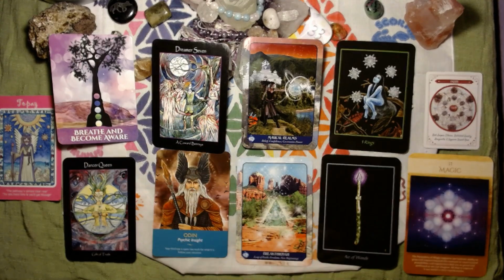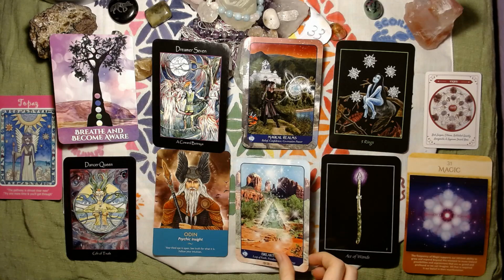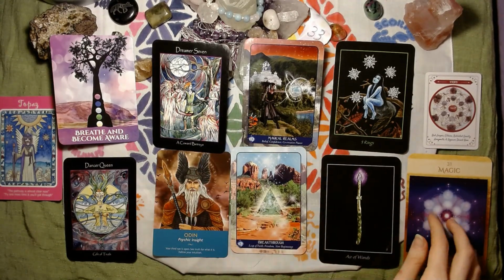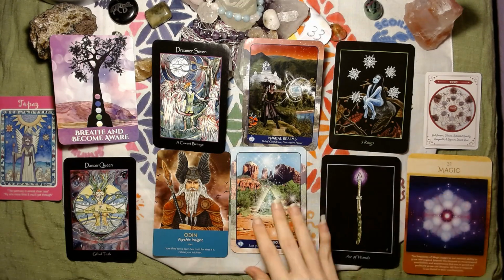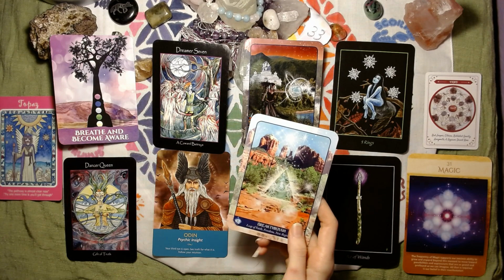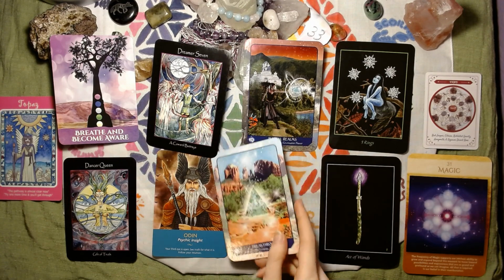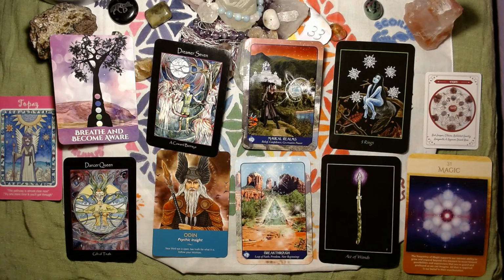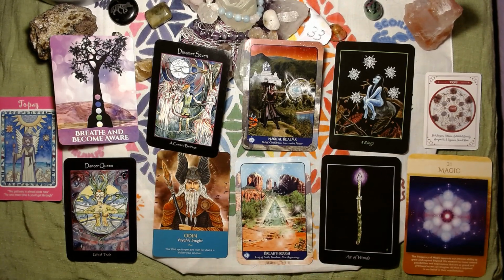So we also have number 4. And 4 is a number, okay, so we have 2 4s. I'm just scanning a little bit. So we have 2 4s. 4 is a number about your internal structures, your stability, as to the logic. So what you're doing is creating a long-lasting structure and a new foundation in your life. 4 plus 4 equals 8. 8 is a number of power, of strength, of manifestation.